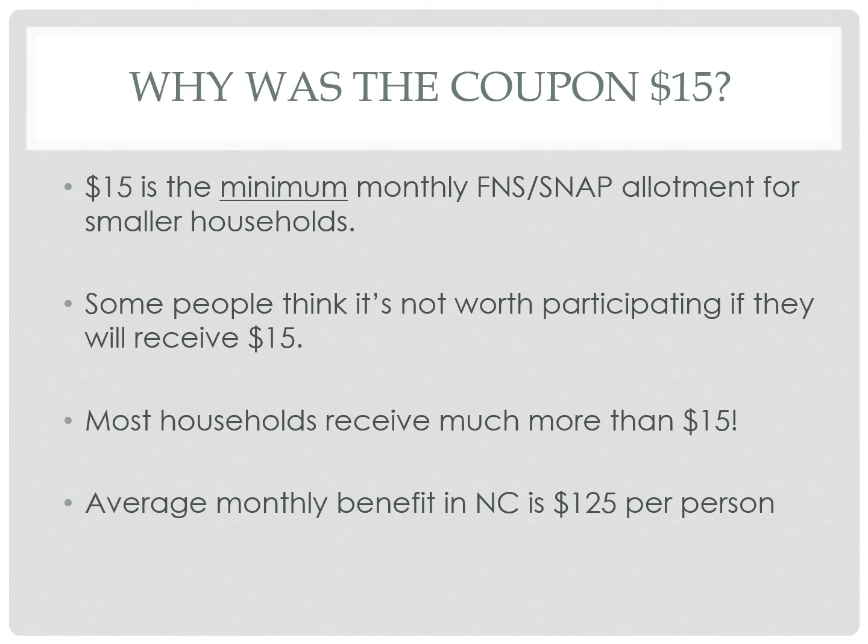Because $15 is the minimum monthly SNAP allotment for smaller households. Some people think it's not worth participating if all you're going to get is $15. But would you throw away $15 if I mailed it to you every month? Of course not. And remember, that's the minimum monthly allotment for small households. Most households receive much more than $15.